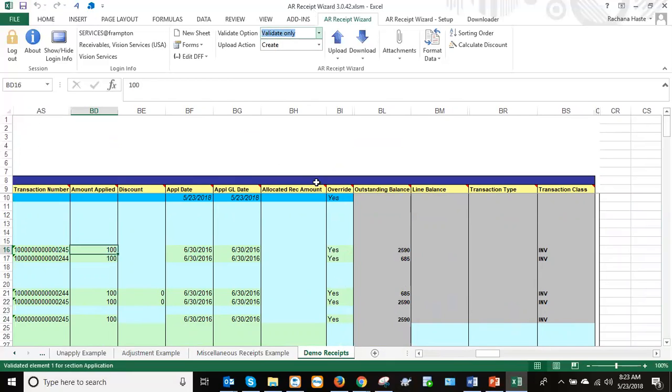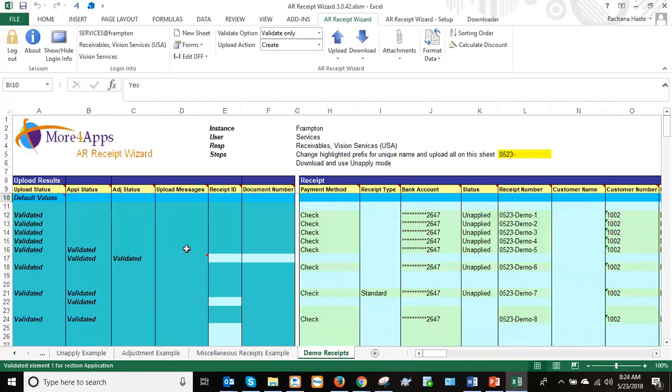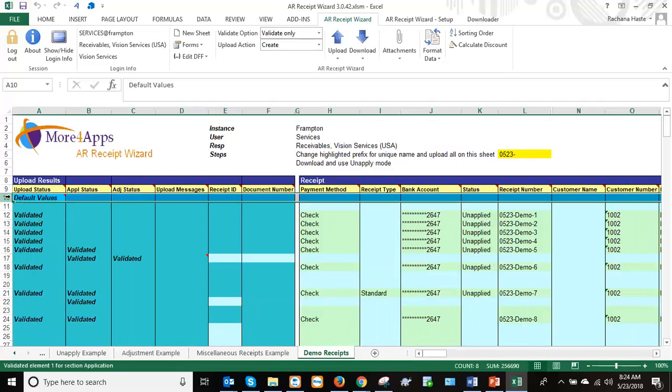All right. Yep. And the override flag is something in case you want to apply amounts partially. If your setups are in a way that you are allowed to apply a receipt amount partially and not knock off the whole balance, you want to apply it partially to the outstanding balance, then there is a flag you have to set as yes. And I've just set it up here on the top. It's kind of a default row here. As you can see, this row number 10 is counted as a defaulting row.